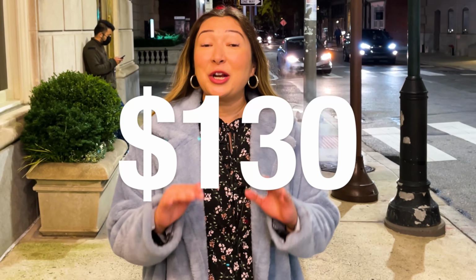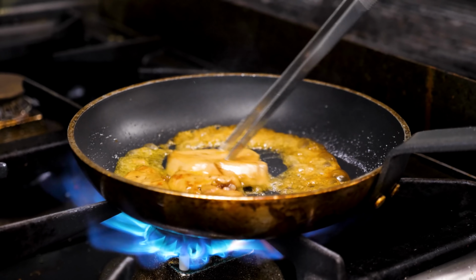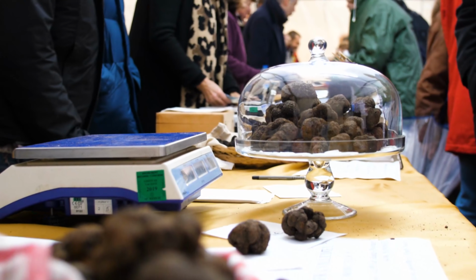So the cheesesteak that we're trying here comes in at a whopping $130. It's got foie gras, it's got ribeye steak, and it has truffle cheese whiz. And it also comes with a half bottle of champagne. Is that excessive? Maybe, but sometimes it's fun to take something simple and see how luxurious it can be.